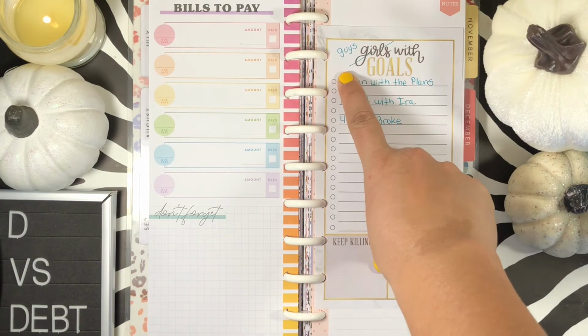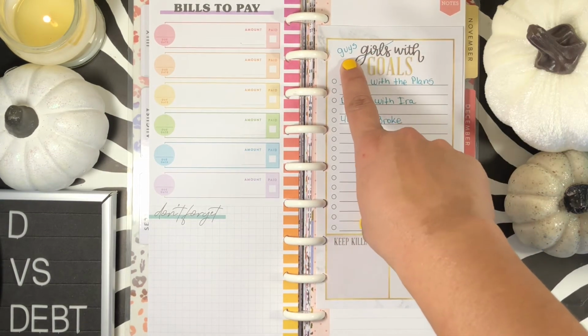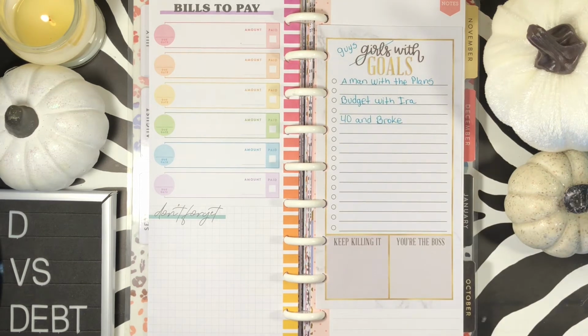So for this week, the first time that I showed this, I scratched out "girls" and I put "guys," because I mostly watch ladies. There's just a few gentlemen that I watch when it comes to these types of channels. So I wanted to shout them out because I really enjoy their content and I wanted to make other people aware of them if they didn't know.